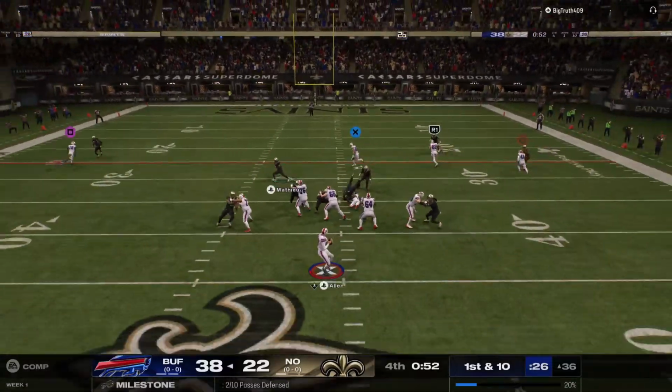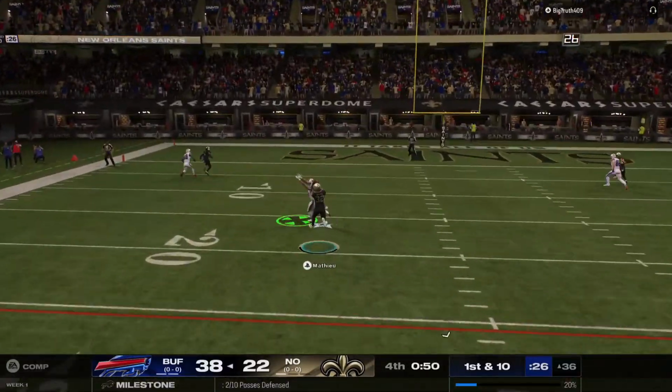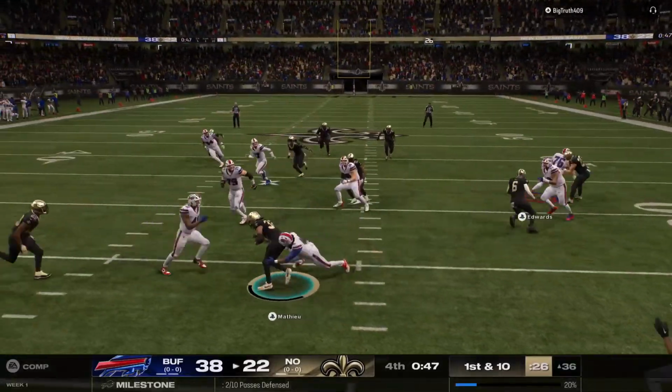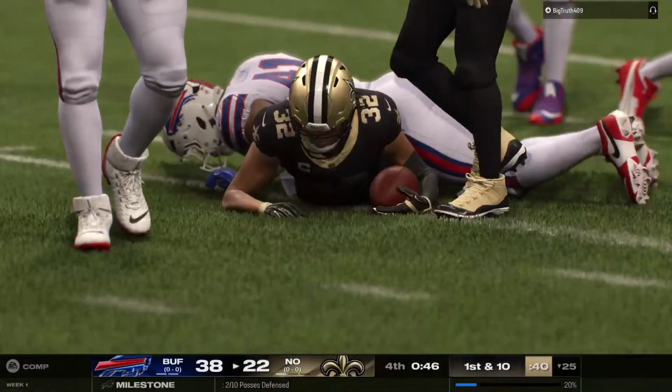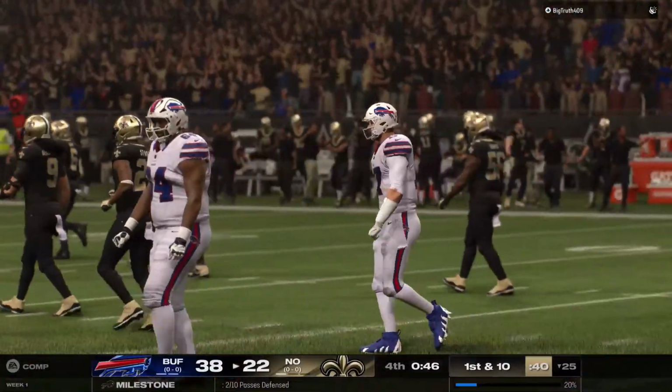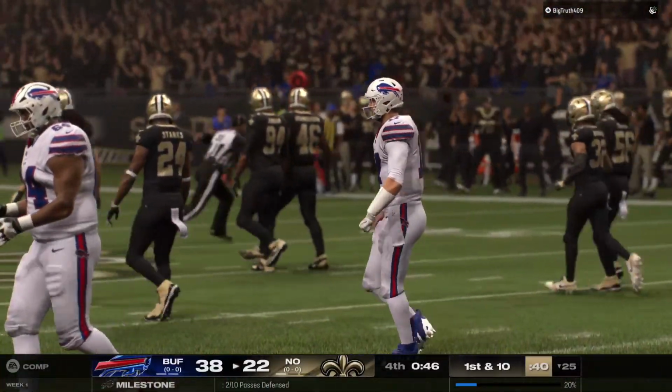They'll drop to throw. Now here's another ball that's intercepted. It's the Honey Badger, Tyrann Mathieu. And the Saints are going to take over once again at their own 25-yard line.